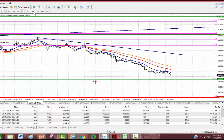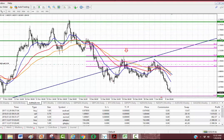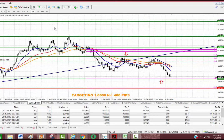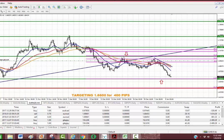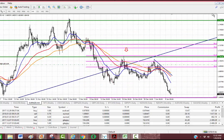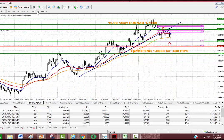I mean, I'm leaving 40 pips on the table, but it's okay. I locked in about $2,700, plus I'm up another almost 2,000 on this other lot, which I'm about to take out as well. But so moving averages, guys, are secondary to my type of trading, but it does help.